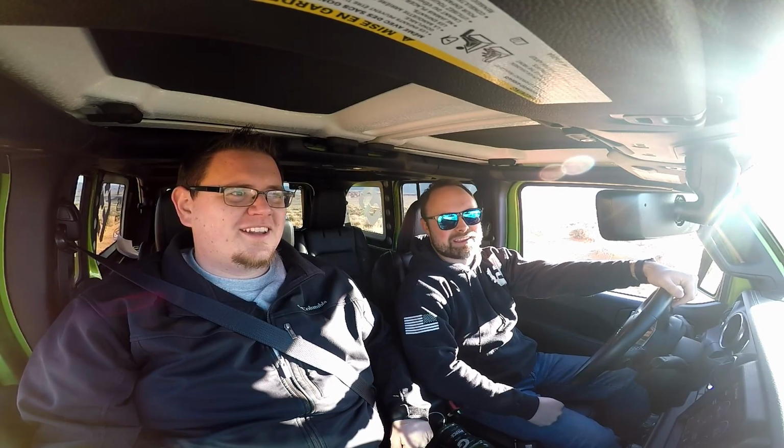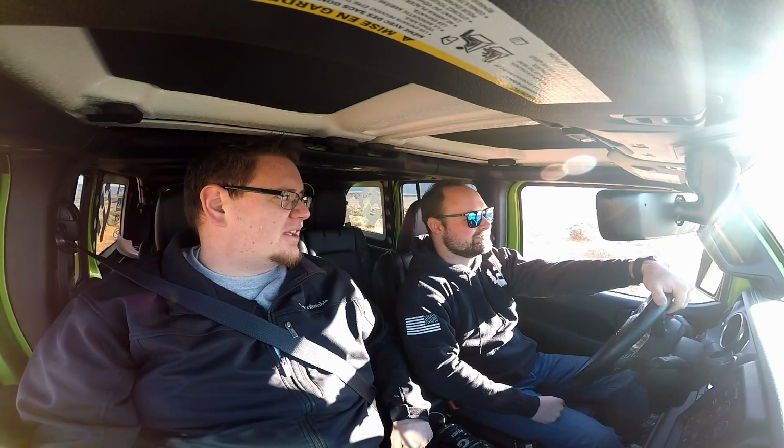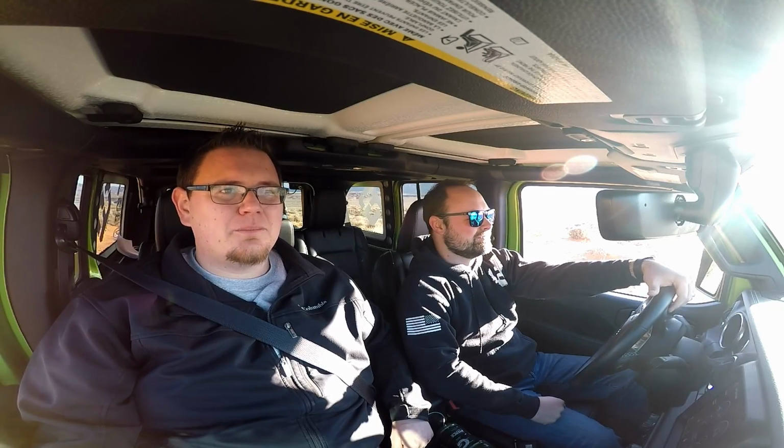Running a risk here, no lockers, no re-gearing on a trail that's supposed to require lockers. So we'll see how today goes. Supposedly it's a pretty easy trail, right? Yeah, it's not supposed to be too bad. I think they overrate the numbers to scare people off a little bit, because they don't want you here in your stock TJ breaking and having to pull your butt out.